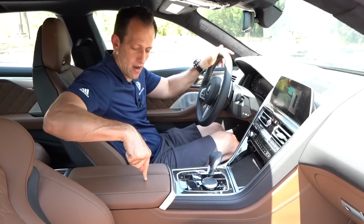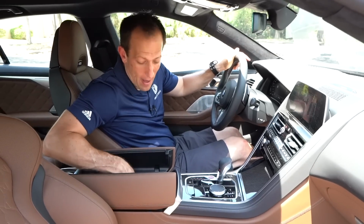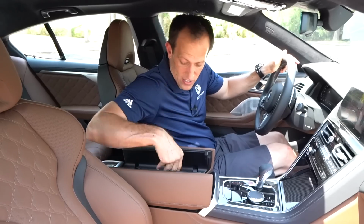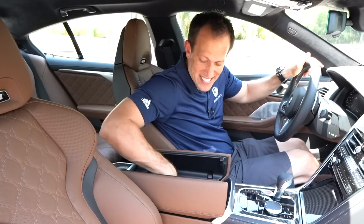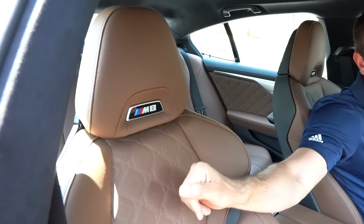I love the silver trim. Nice soft leather. Stitch work is great. Bombs away. You have plenty of room in here. You could literally drop a box of Twinkies, of course, German Twinkies, chocolate, USB-C, and another 12 volt. Close it up, and then these are the optional seats I was telling you about. You have your M8 badging, which actually lights up at night.